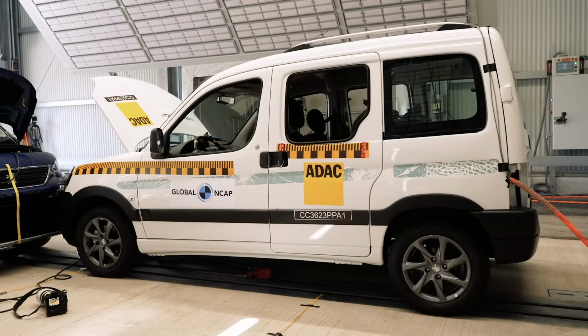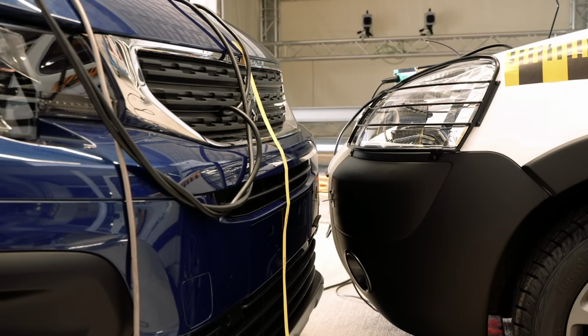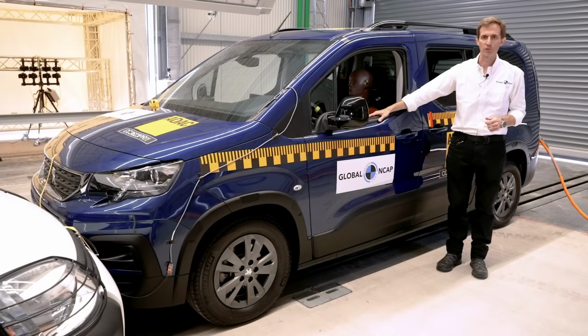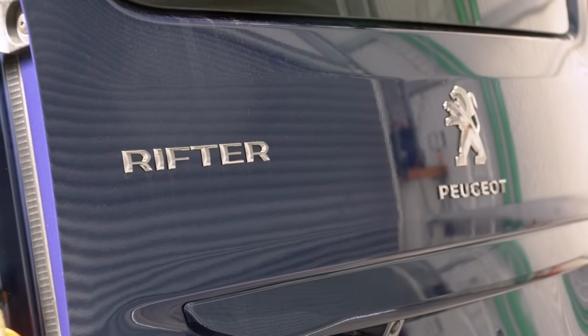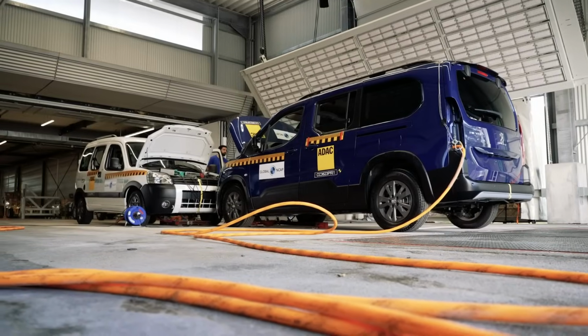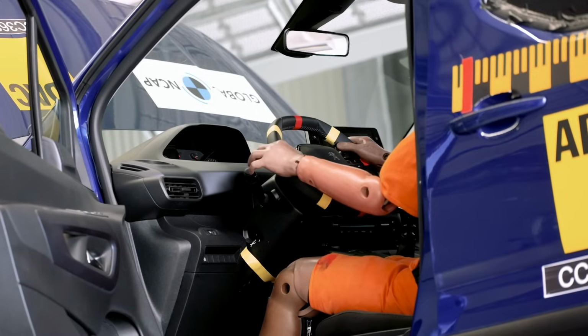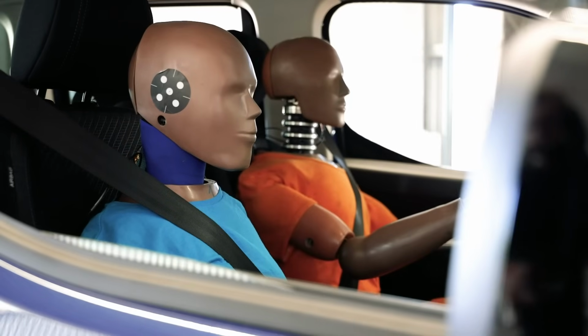This vehicle is, according to the regulation in Argentina, meeting all the requirements, and that's why we bought the vehicle in that market. Here we have the Peugeot Rifter, which is considered the new partner. The vehicle is produced in the European Union. It's exported to Latin America. We bought the car in Chile. This vehicle offers as a standard 6 airbags, also electronic stability control, and also autonomous emergency braking system.